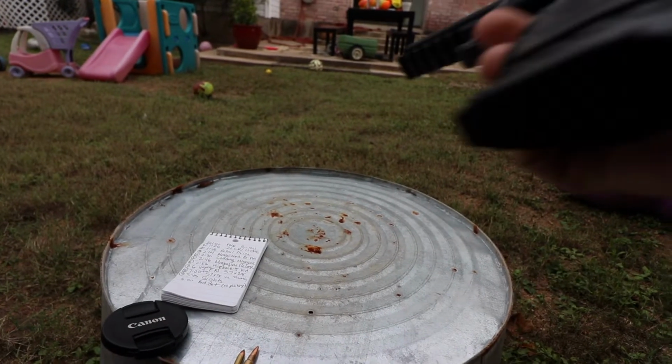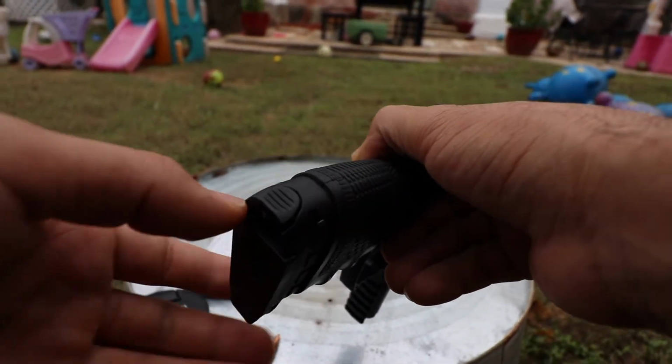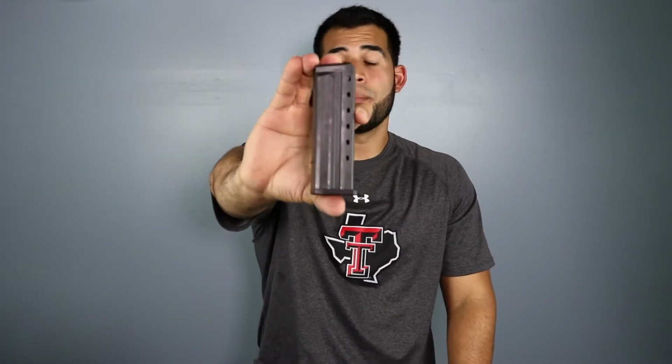Since the PMR30 is chambered in .22 Magnum, the magazine for this gun is a little larger than other guns. It's a little bit longer from back to front, and of course it's a pretty big size because it holds 30 rounds, and this is something that you will expect with a high capacity magazine. It's a little difficult to load this magazine, especially the last couple rounds. It gets really hard, but the trick to load this magazine so the gun never gets jammed is that the neck of the round you're going to put in has to be in front of the previous rounds that are already in the magazine.